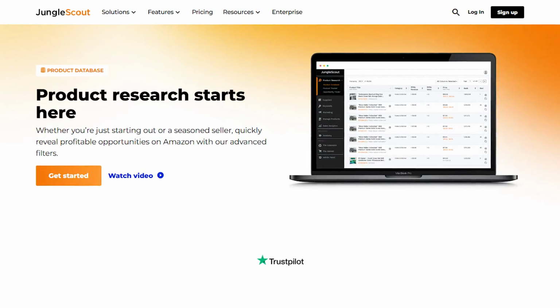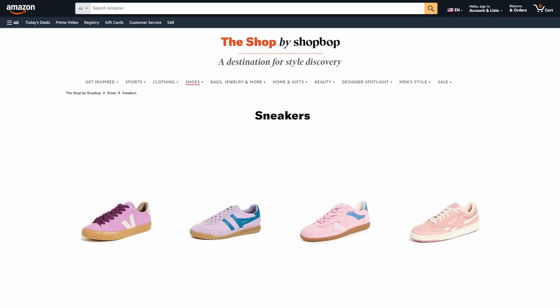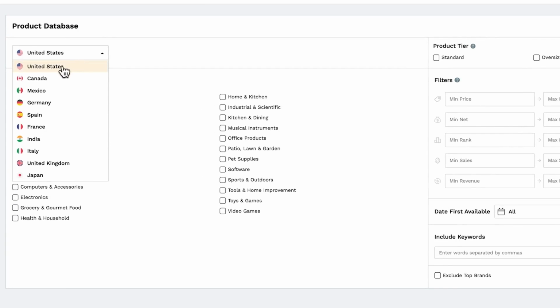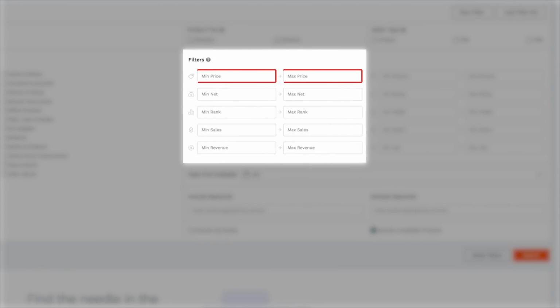Then you can use Jungle Scout's product database, which basically gives you access to Amazon's entire catalog with hundreds of millions of products to look through. And what's really helpful is that you can apply filters to find the kind of products you actually want to sell. Like, you can set the price range to something like $20 to $70 to aim for a decent profit margin. Look for products that sell at least 300 units a month so you know there's demand, and even filter by the number of reviews so you don't end up in a super competitive niche right away.